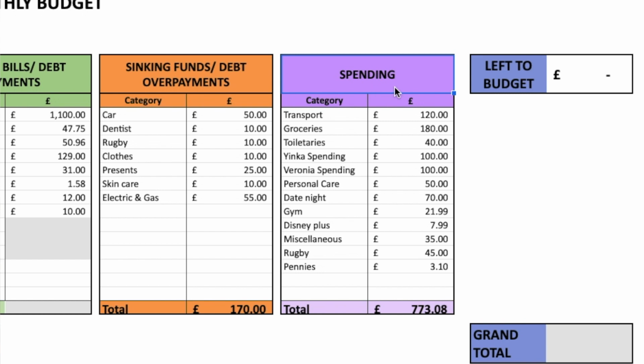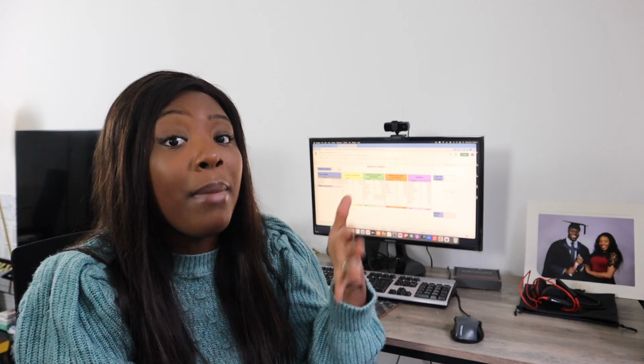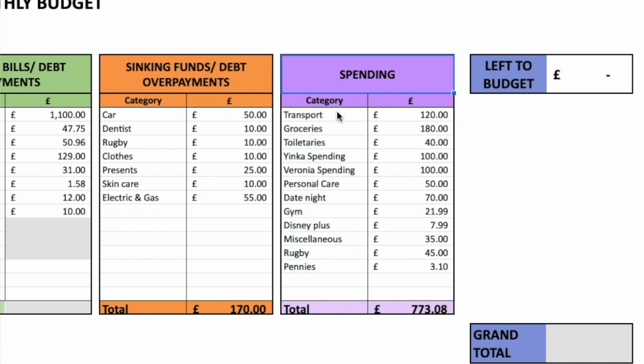And typically when it comes to our spending, again, it's quite similar to the previous months anyway. So what I will usually do is just copy and paste what we did last month, but then make any necessary changes, or I would add anything that we think may be coming up for the month. So as you can see from our spending, again, we have budgeted £120 for our transport, so we've decided to keep the same budget.